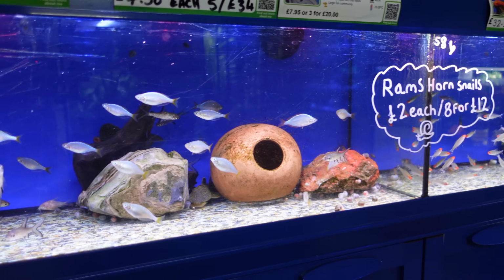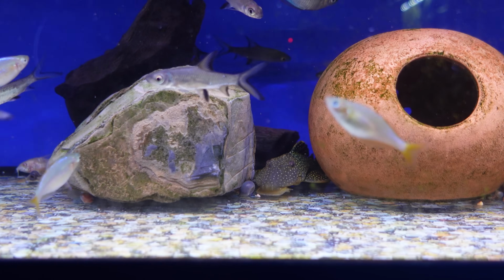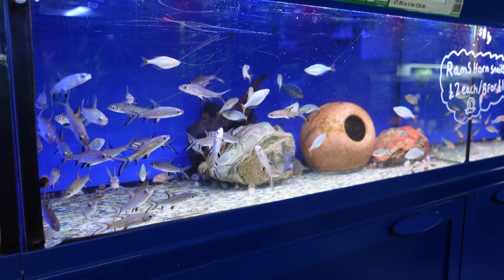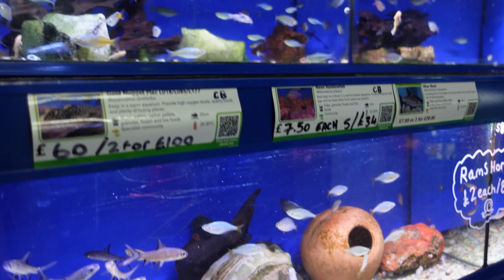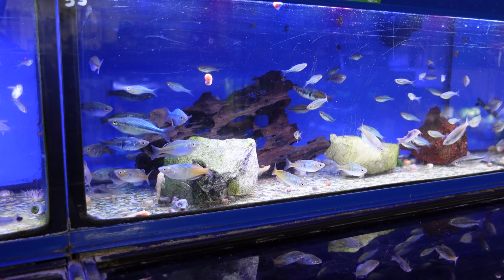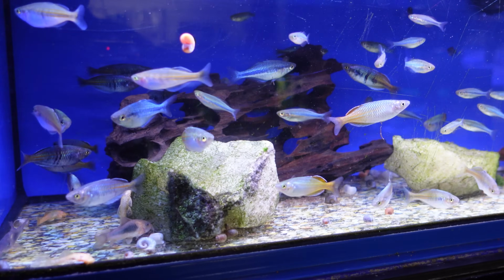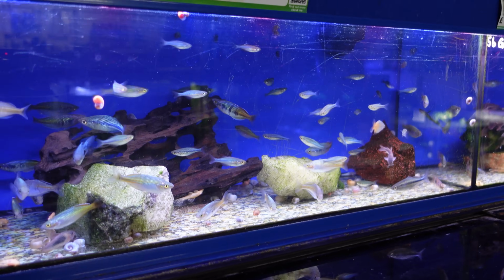Now we've got some more oddballs in these tanks coming up here. We've got a few, I believe these are the golden nugget. Now I know there are quite a few different types of golden nugget. So you've got the L18, L85 and the L177. We've got some different rainbow fish from your blues to your Bosmanis. Some nice males in there showing their coloration off. And loads of ram's horn snails in there as well.